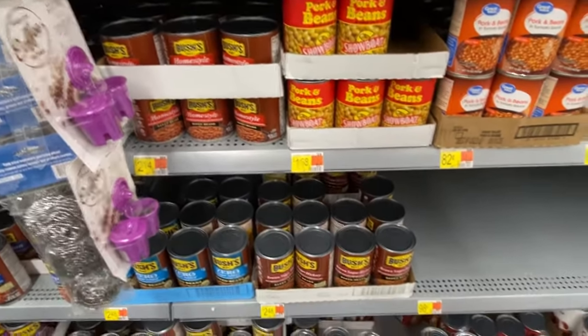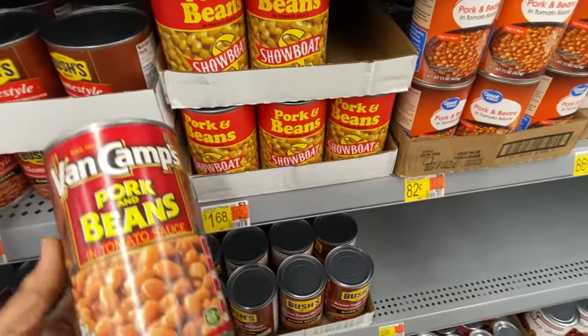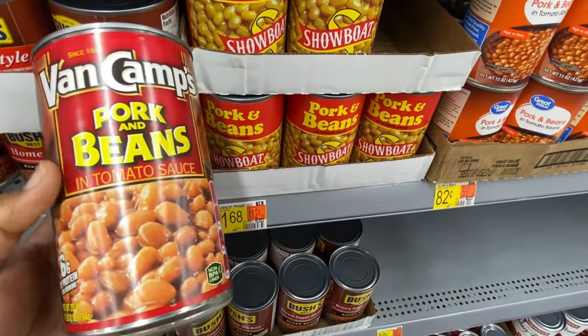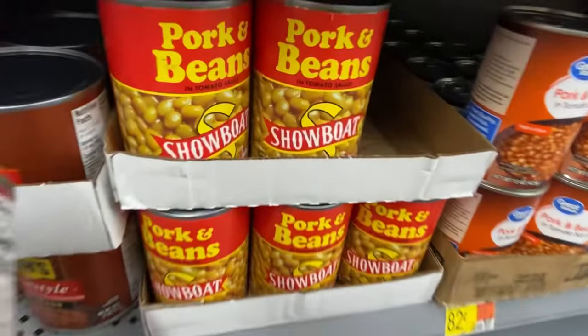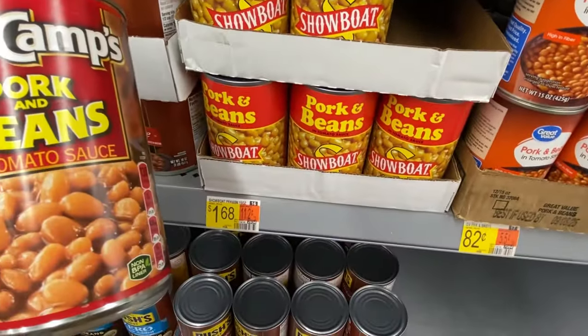So this is a debate that we had a long time ago, many years ago. Do you prefer Van Camp's pork and beans or the Showboat pork and beans? Let me know in the comments.